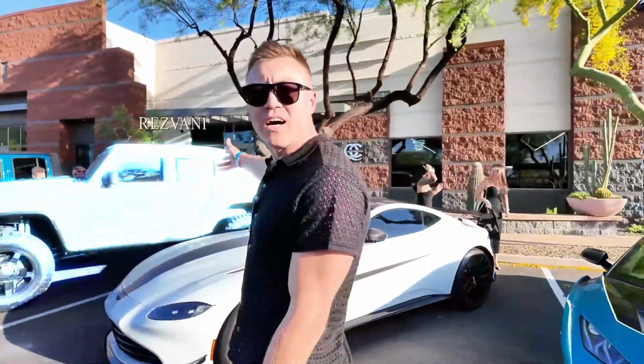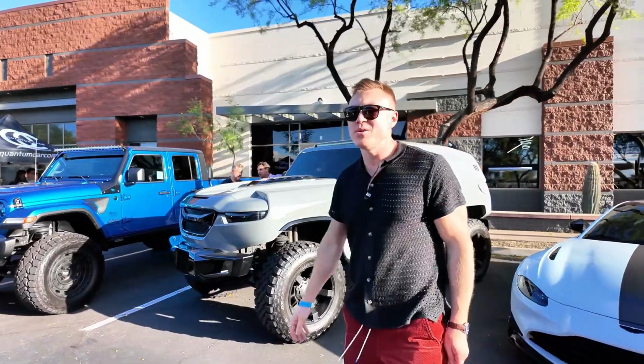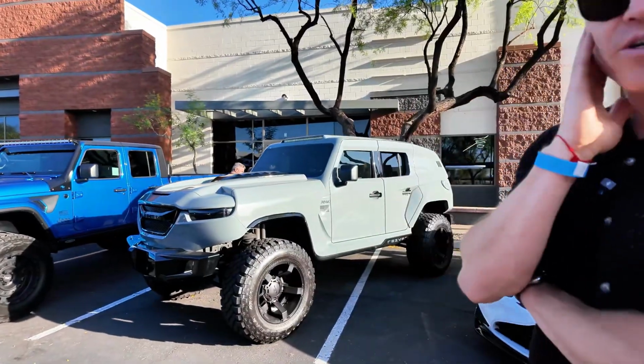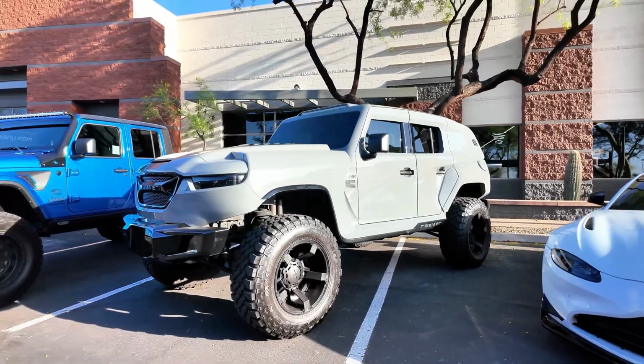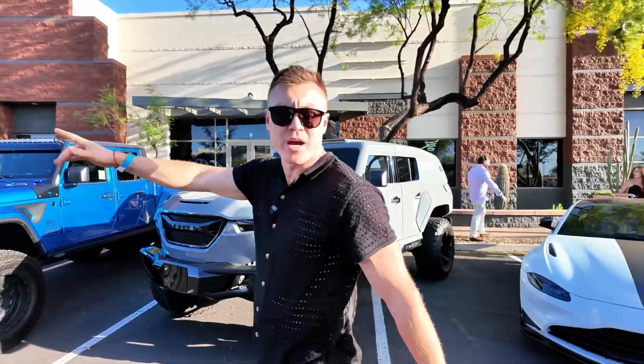Hey, check out the Rezvani. This is something ridiculous. If you wanna be a dickhead who's afraid for his life, you just buy this and you don't care. This is the ultimate zombie apocalypse machine for sure. Let's walk around actually.